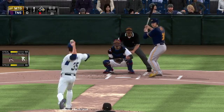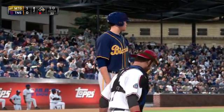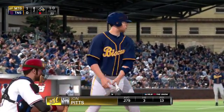Into the box, John Pitts. As the first pitch misses to him, it's ball one. Enters play here at .279, 3 homers, 13 RBIs.